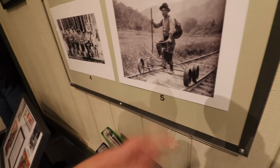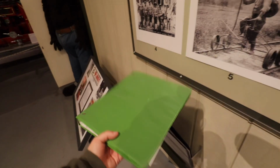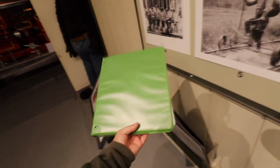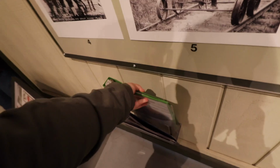Now, you might have been noticing that there are numbers on each one of these. Well, there are books where you can pick up the book and actually find the reference for each one so you can get exact context. Again, for the purpose of this video, we're not going to go into each and every one of those, but they do have books available for you. Definitely check that out. It's an old school Smokey costume.